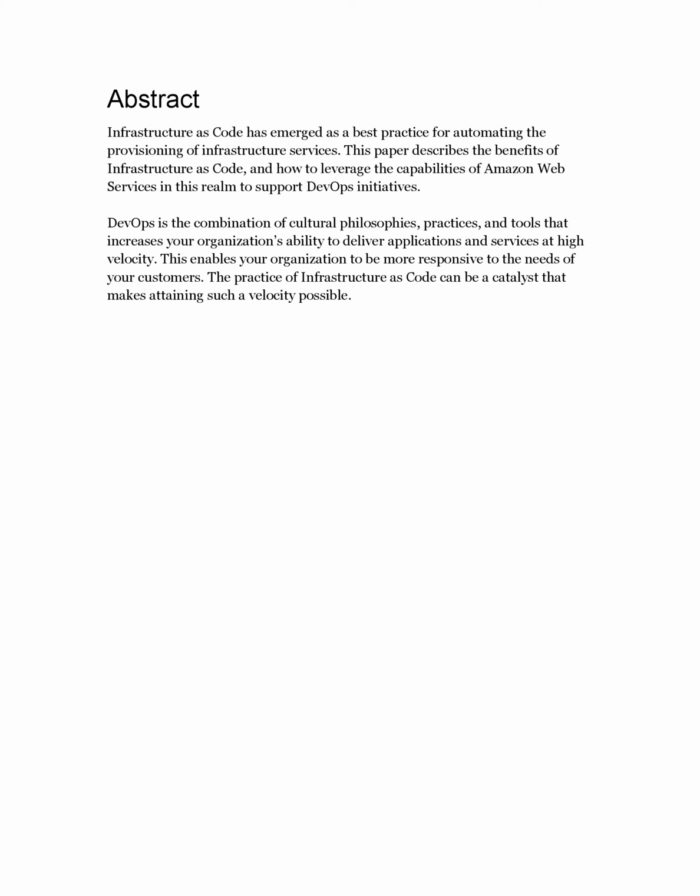DevOps is the combination of cultural philosophies, practices, and tools that increases your organization's ability to deliver applications and services at high velocity. This enables your organization to be more responsive to the needs of your customers. The practice of infrastructure as code can be a catalyst that makes attaining such a velocity possible.